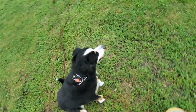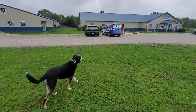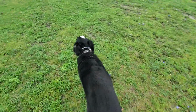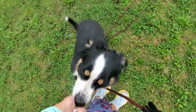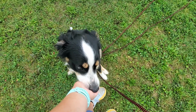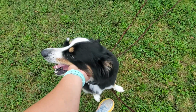Free. Yeah, free. Good boy. Come. Good boy. Sit. Good job. But the leash is also a safety net since we're not in a fenced-in area and there's cars driving in the parking lot. Good job.